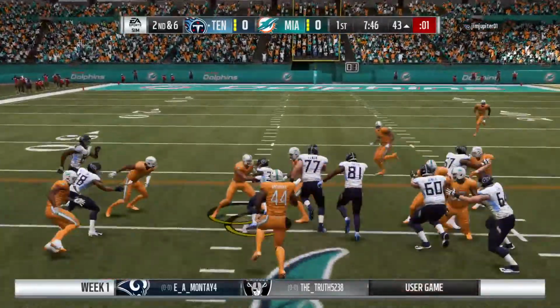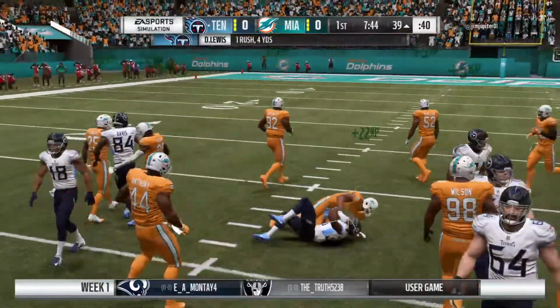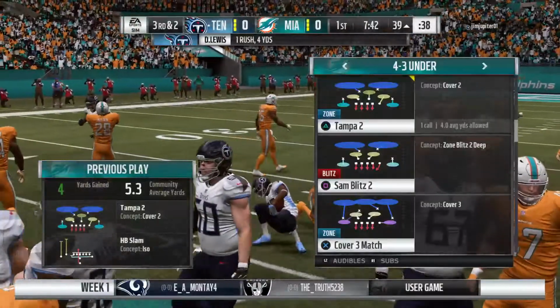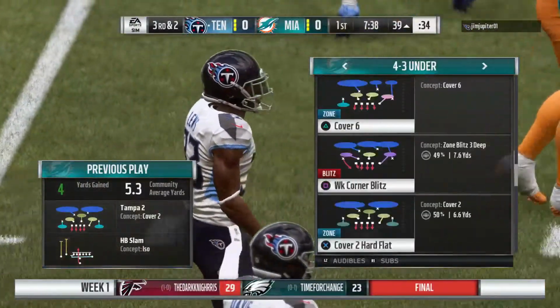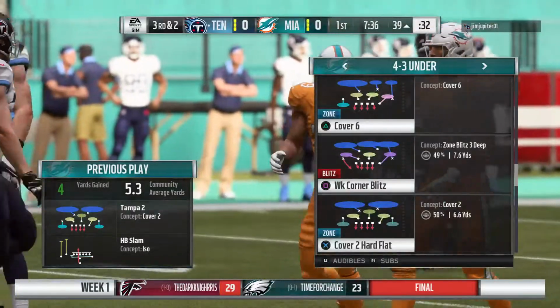Now a carry for the shifty Dion Lewis, and able to push his way forward here for a good little gain. Give him 4 on the carry, and it'll make this a 3rd and about 2.